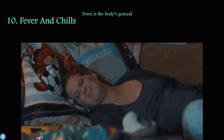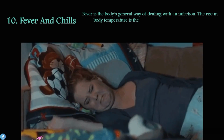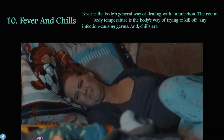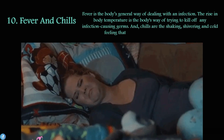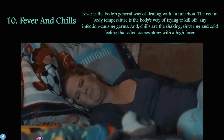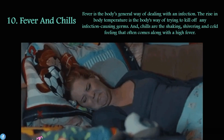And finally, number 10, which is fever and chills. Fever is the body's general way of dealing with an infection. The rise in body temperature is the body's way of trying to kill off any infection-causing germs. And chills are the shaking, shivering, and cold feeling that often comes along with having a high fever.